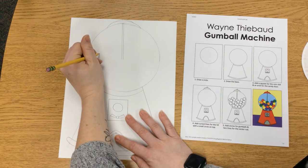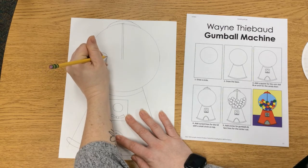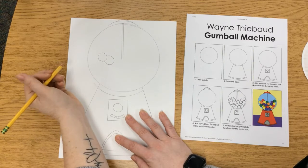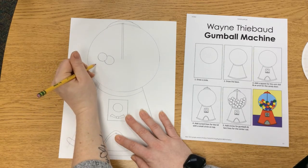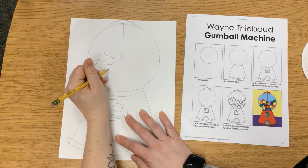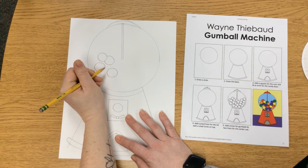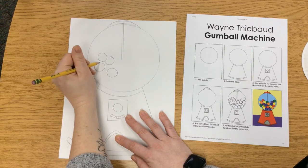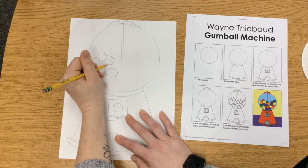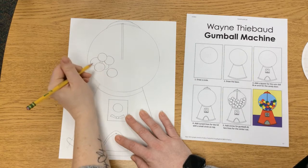Inside, we're going to be drawing circles for our gumballs. And we're going to practice something called overlapping. So here you saw I do one shape, and like here, I'll practice again. I'm going to draw a circle and another circle, but now I want to show a circle that's behind it. So I'm going to draw the lines, but not draw the whole circle.